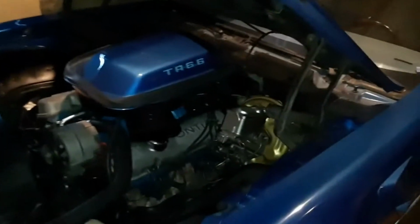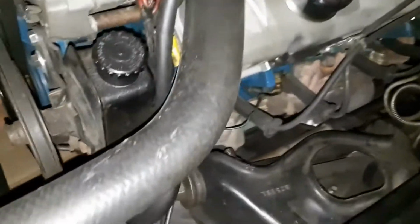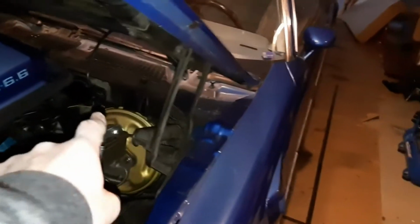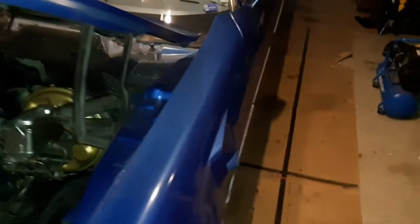About 6 years ago, before me and Justin started the channel, which is too bad, I tore apart the whole front end here. I replaced all the bushings, upper and lower ball joints. I redid the whole front end. I stripped the frame and painted it. I didn't remove the frame, but I cleaned it all up, and I used that Eastwood kit to repaint my booster and tried to detail it.